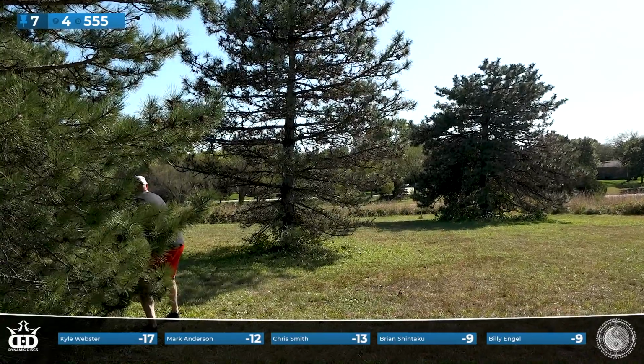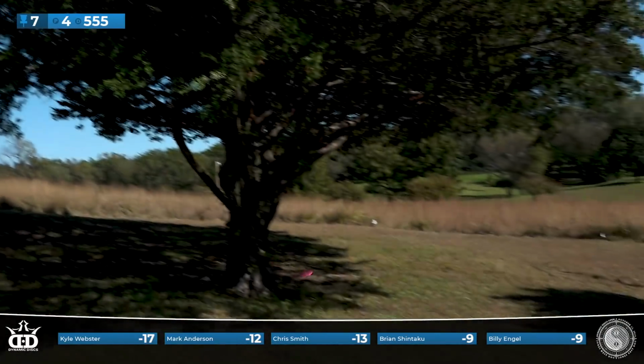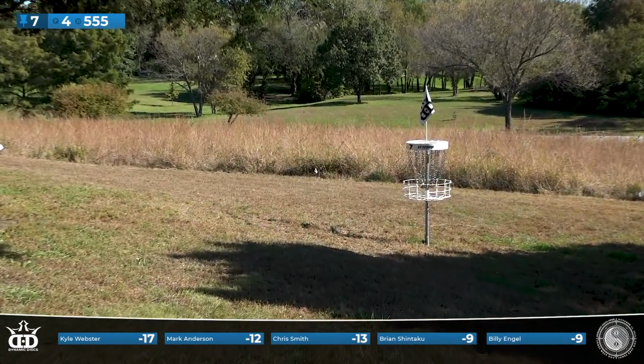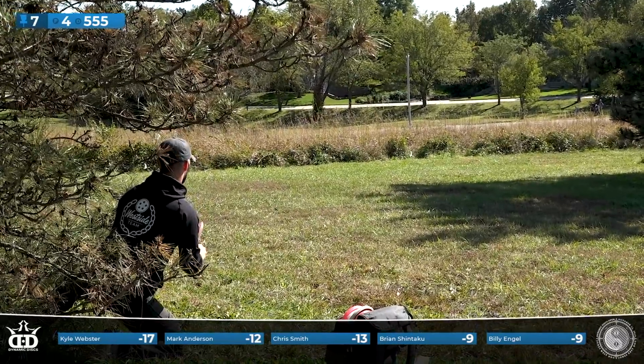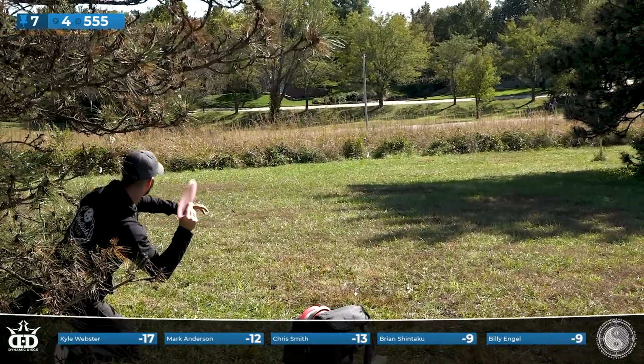Shintaku kind of gave him the wings there instead of the traditional safe call. Yeah, he looked like an albatross almost. It was kind of like Flappy Bird. Yeah. Just throw it back to some old iPhone games. I like it. Nice approach there for Smitty.